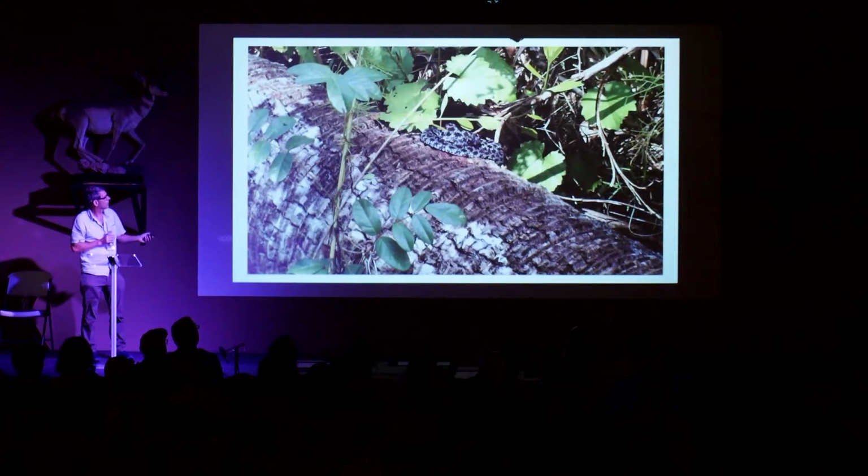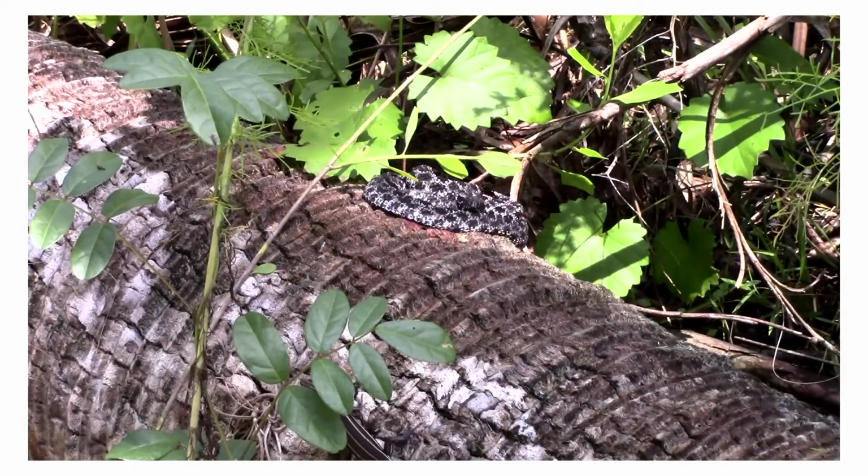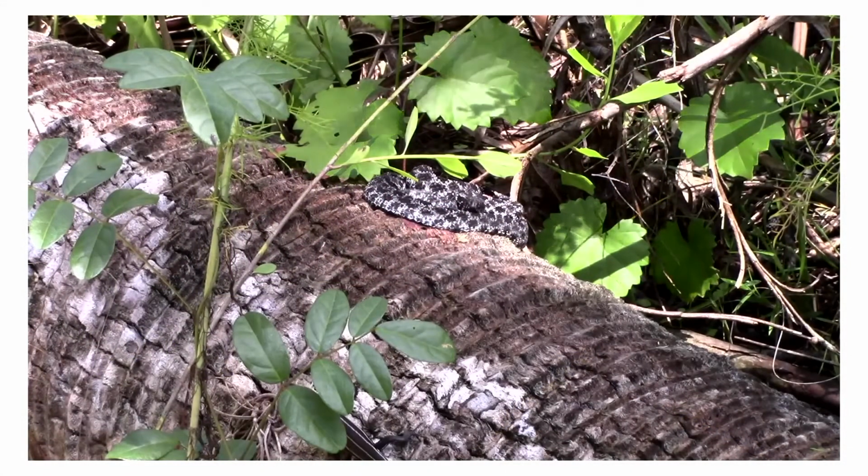Here's another pygmy skink interaction. And so here comes Mr. Skink. It got really close, but then boom, adjusts and it's going to work its way around the snake. And so you're going to have to look down here. It's a little bit hidden.